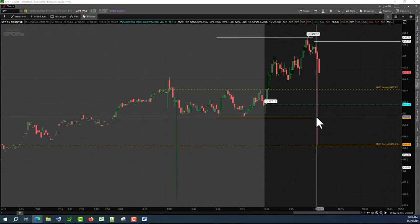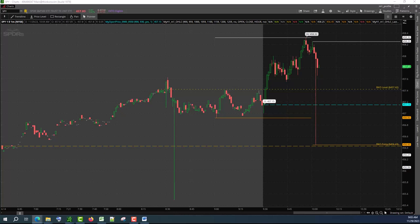Wow, we missed that move. Look at that, someone really unloaded, made profit, long in profit right there. 10:02. Wow, look at that. So if we went in right there, I think we get stopped out right here. 10:02 right there. That's the lesson we learned today.